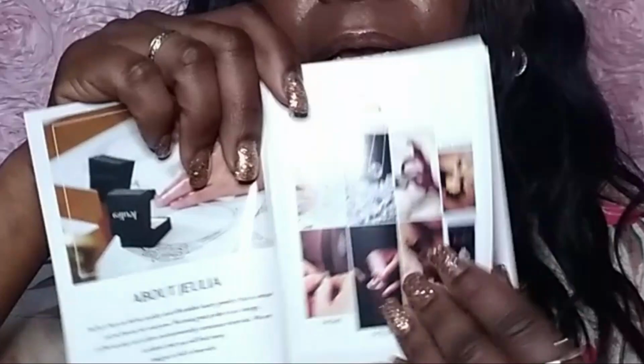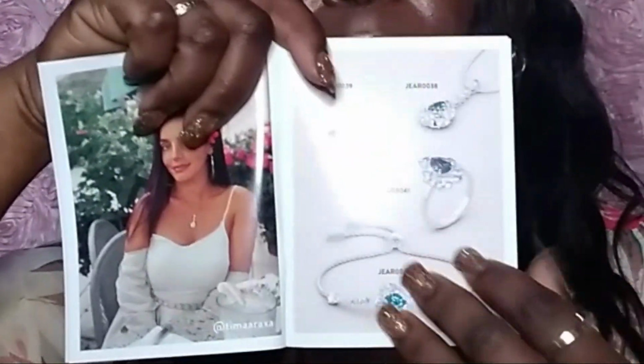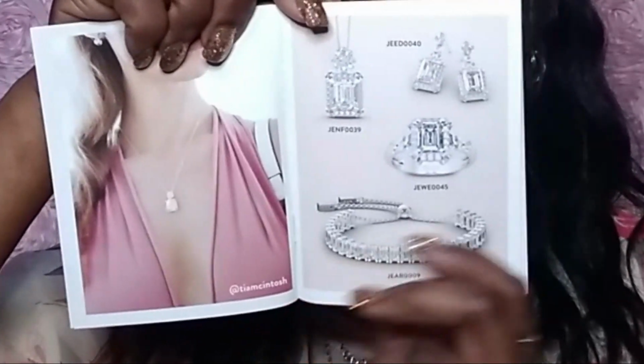Also in the nice little shipping package that they have, there's a nice little brochure here, and in this brochure, I'll try to turn it around so you guys can see. Don't mind my nails because I gotta get them done, but in here they have different pieces. They have some really, really beautiful pieces that I would love to have. Look at that, you see that? Oh my god, you see that bracelet? That bracelet is so cute. I may have to go back and order that. But they have different things for you to purchase, and like I said, we'll have a coupon.